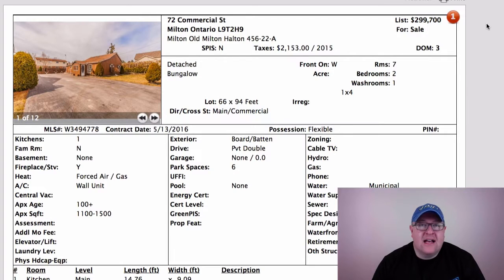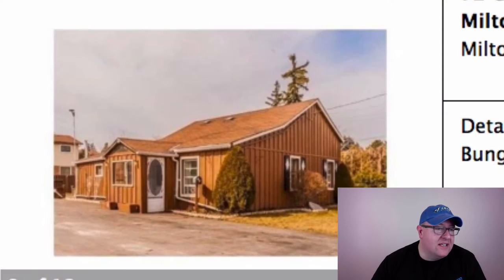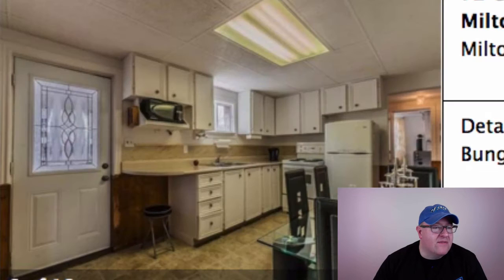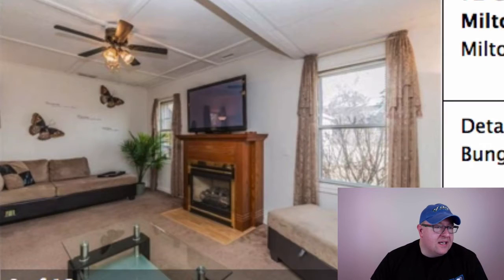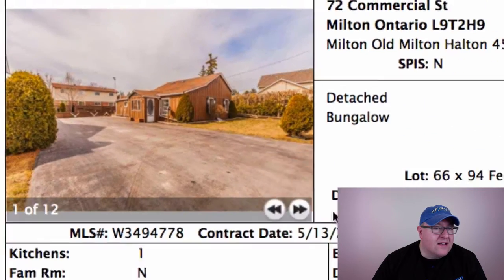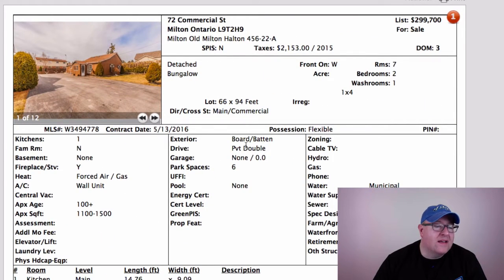I can't think of the last time that I saw even a townhouse listed for $299. We have a detached bungalow here on Commercial. I saw it a few years ago. It's a little bit of an interesting home. There's like a staircase up here. It's a rickety old staircase. And then it goes up to this loft that's probably good for a 5-year-old. Anyway, 2-bedroom, 1 washroom. It's nothing fancy inside, as you'd expect for this kind of price.